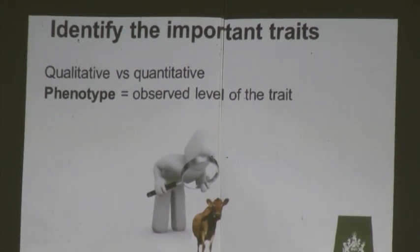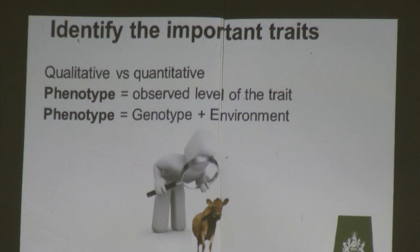So if we take a qualitative trait now, like coat color, it could be black, it could be white, it could be red. But if you have body weight, there's a large range that could be available for you that you could measure. But one thing we need to know is that the phenotype is not working alone. There are factors that affect it, and that's the genotype and the environment.